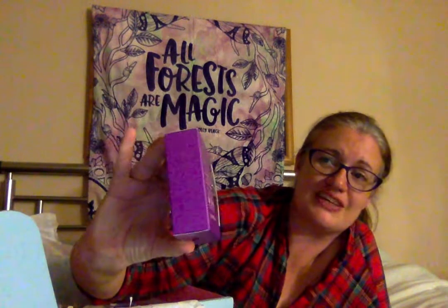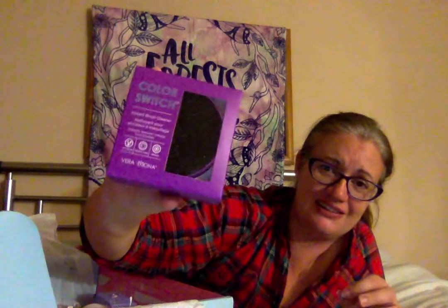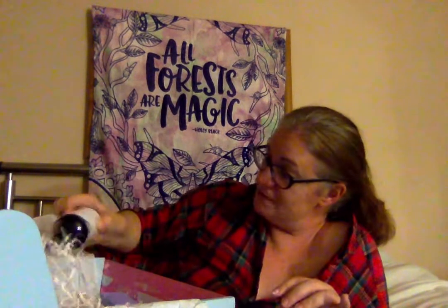Okay, this is something that I could use. It's a makeup brush cleaner. It's something I could use, and something I would never really go out and buy. So okay, now I have it. I was really into makeup for a while, but I kind of got out of it. I think you just put your brush in there, and it's instantly clean. So that sounds cool.